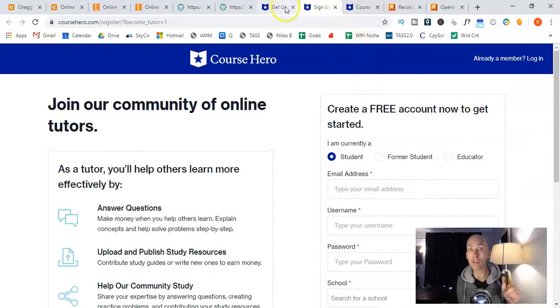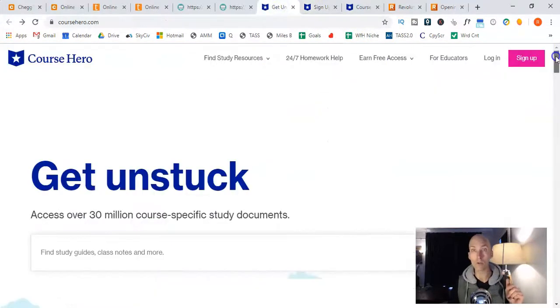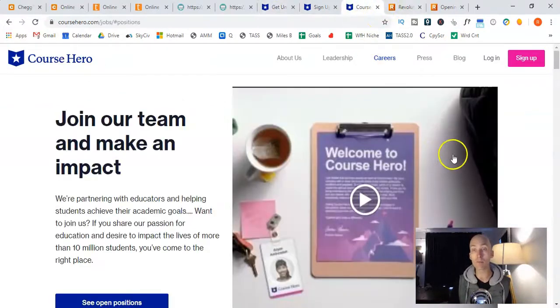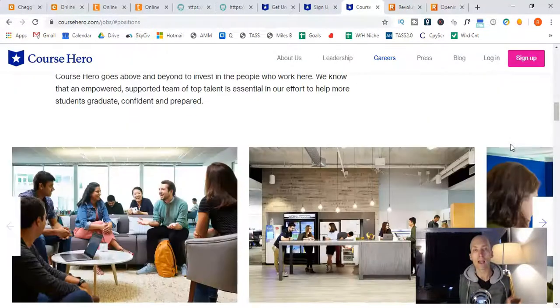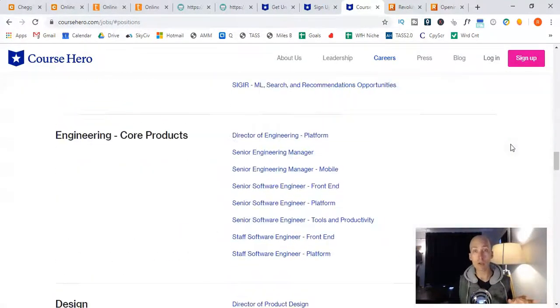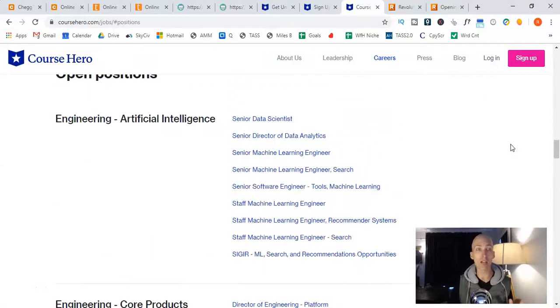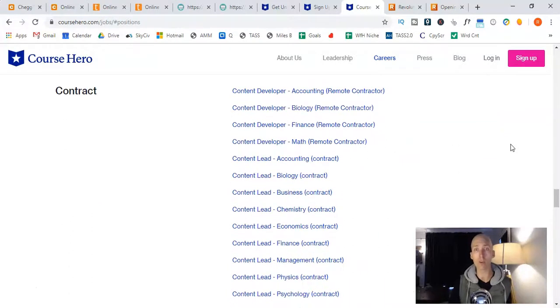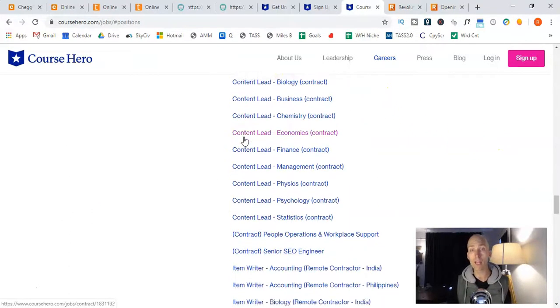Now, another thing in Course Hero is, if you scroll to the bottom here, they've got their careers. If you click on that, it's going to take you to this careers page. Now, if you want to expand your horizons a little bit and not just focus on one-on-one tutoring or class tutoring, then check out this careers page, because they do have some remote jobs. They don't have so many up the top here at the moment, at the time of recording this, but check out all these. They've got various content developer roles in there.